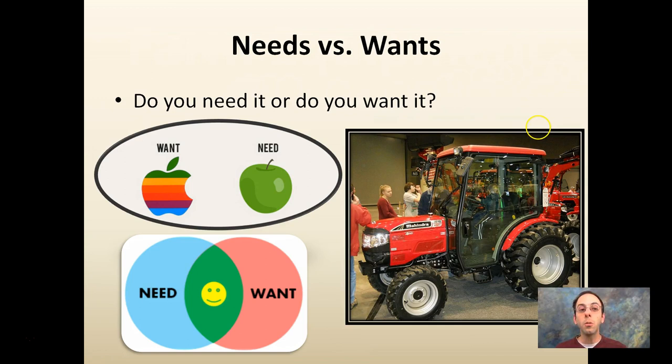So needs and wants. Do you need it or do you want it? We all look and see the shows, that nice shiny new tractor, but is that more of a need or is that really a want? Here's the old symbol there for Apple. We all want maybe a new computer, but we all need the actual food in such sense. Ideally, being happy is hitting right between the needs and the wants. And it can be very hard to decipher in some cases, but sometimes take a step back and really look at the situation.